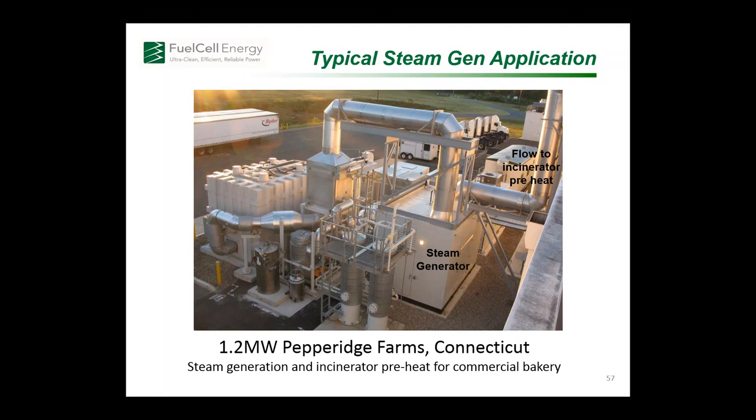So this is a 1.2 megawatt system. It's an early version of our current 1.4 megawatt DFC 1500. This is at an industrial bakery in Connecticut, Pepperidge Farms Bakery. And this particular unit makes about a third of their electricity. They've just ordered actually another unit, so a 1.4 megawatt unit. But this first unit makes about a third of their electricity.